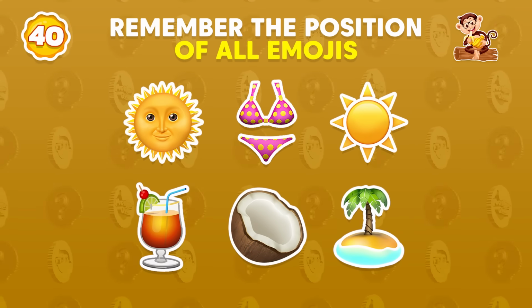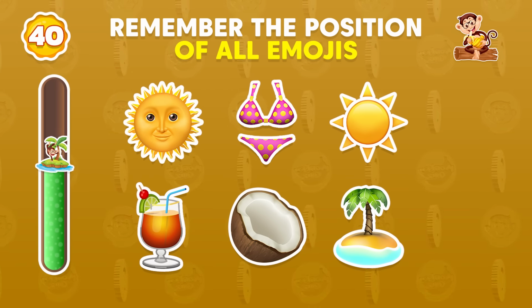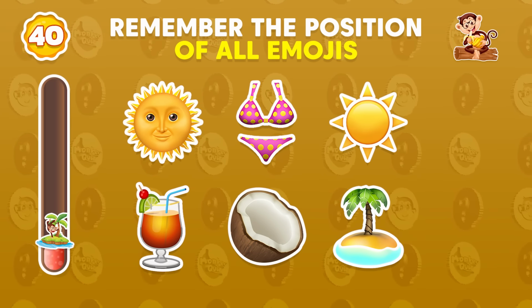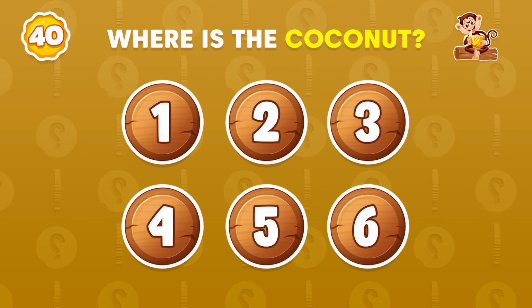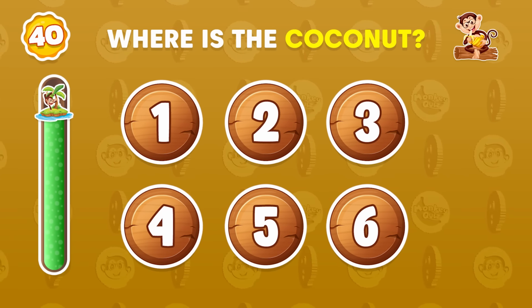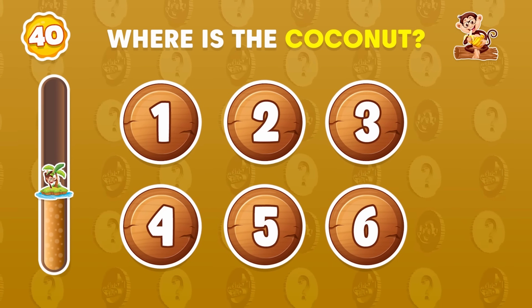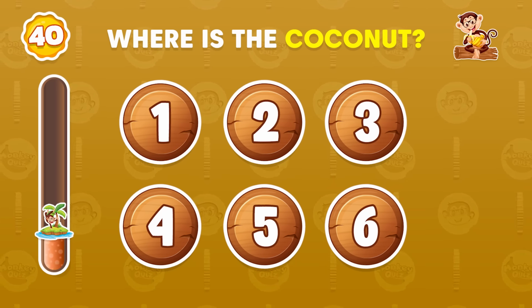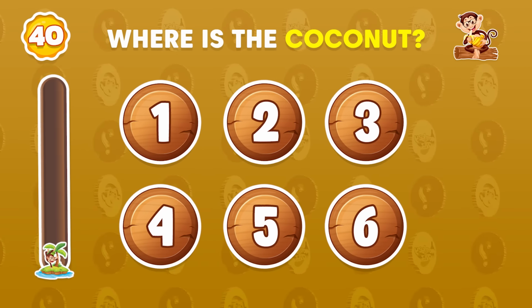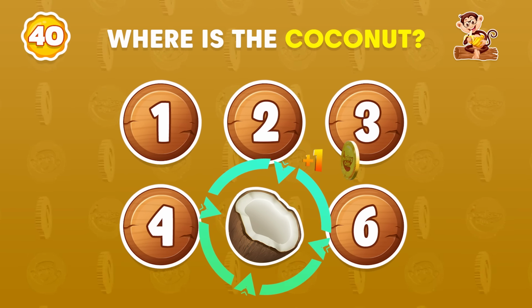Okay, time to remember the locations of all the emojis. Where is the coconut? The coconut emoji is located in the number 5 position.